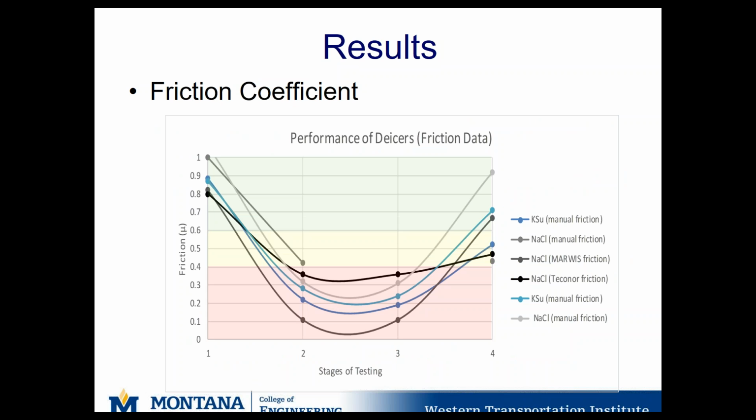So I'll just go back so you can see that, again, great friction in the beginning, and then friction drops and would make perfect sense as you have snow and ice on the pavement surface. And then after you plow the material off, friction values increase again. They don't always return back to where they were, but they do generally increase.